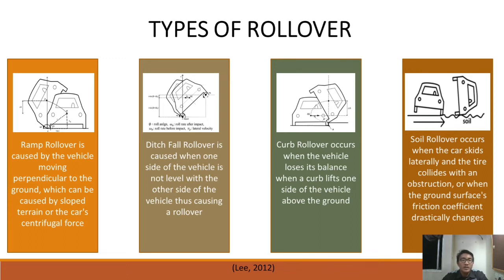Fall rollover is caused when one side of the vehicle is not level with the other side of the vehicle, thus causing a rollover. This fall rollover in army truck cases is caused mainly by the terrain of rainforest in Malaysia, where the army truck is used for carrying troops and also supplies.